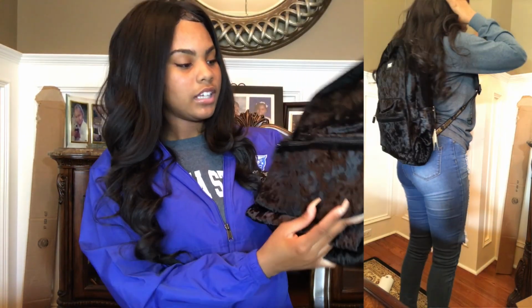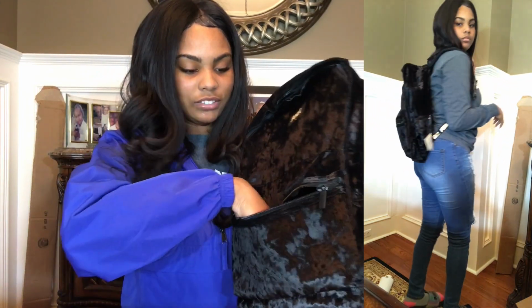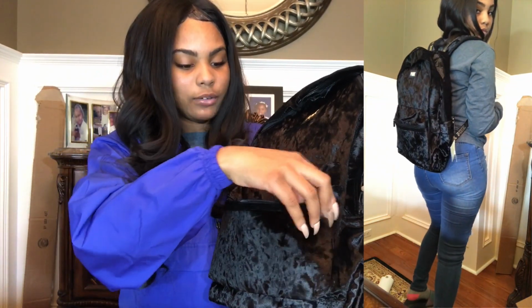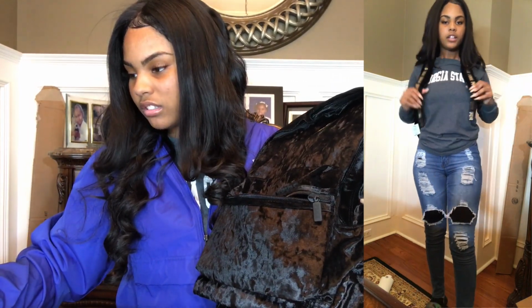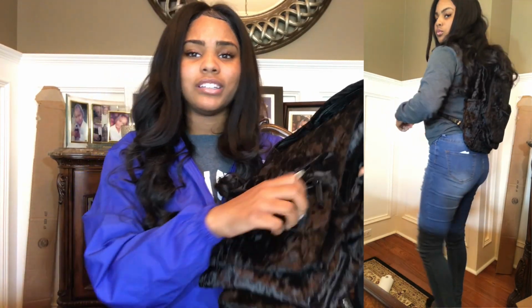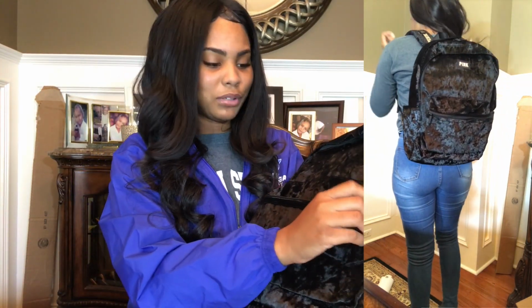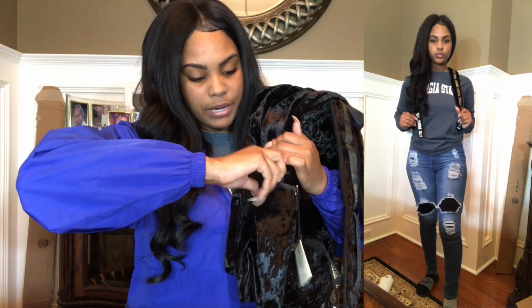So it has this huge, oh my God, y'all, I have so many pink book bags, honestly. So it has this pocket right here. This feels like a really amazing quality. How much did I spend for this? $40? Oh, I'm tripping. I don't spend $40 on no book bag. Okay, so this was $40, you guys. It has a pocket right here.